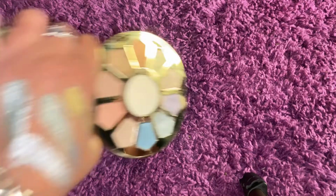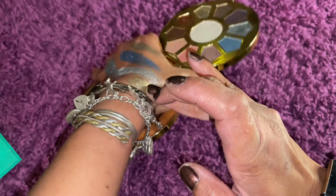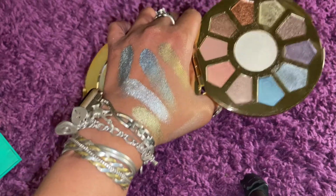Let's see where, I don't know where to put it. Let's see. Let's put it right here. That's this one right here. And like I said, the goal is to use it 7 times.